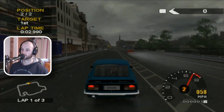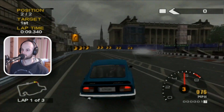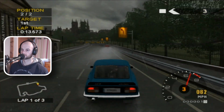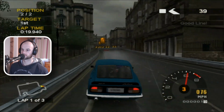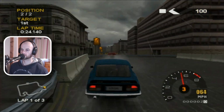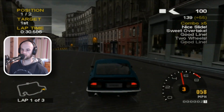Right, it goes without saying, this is massively slower, so there's not even any point trying to draft him. It's pretty slow around there, to be honest. And is that quick enough to get a dive bomb? Yes, just. Didn't actually do that well the first half of that track.